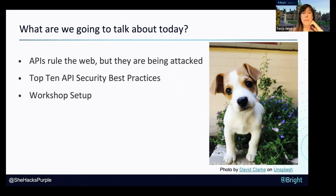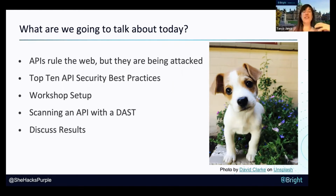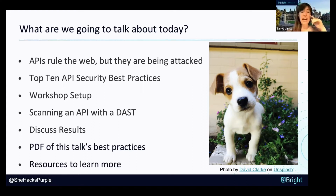Then we're going to set up the workshop. We're going to scan some stuff. We're going to find vulnerabilities and talk about what we found. Then at the end of this, there'll be a link to a PDF of all the best practices we did. And then there's going to be a bunch of other resources where you can learn more.